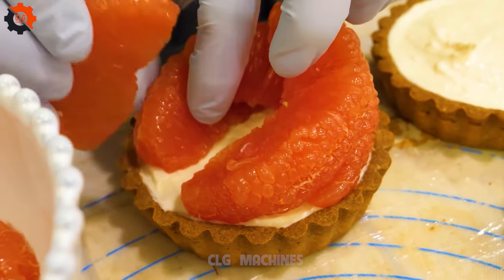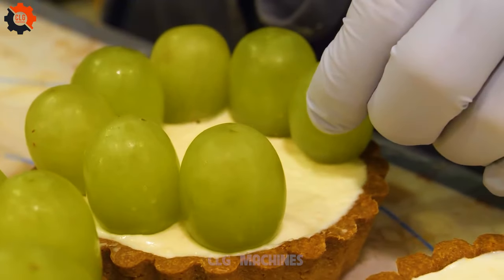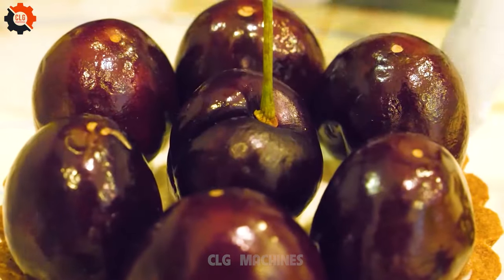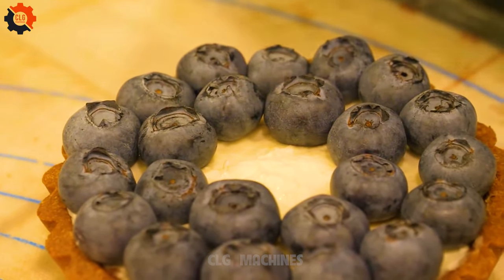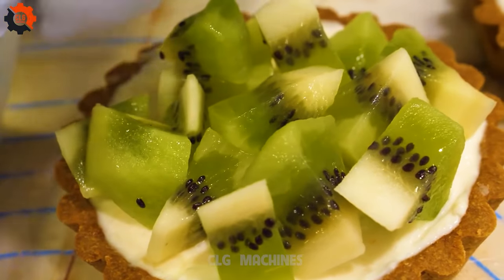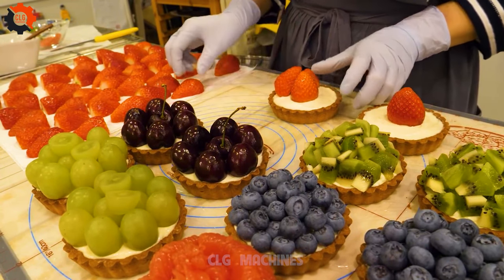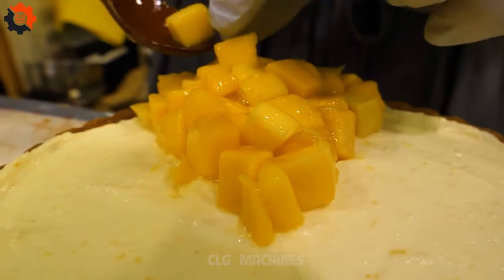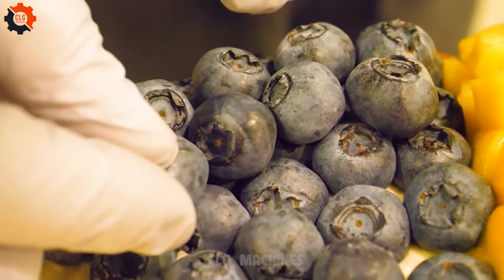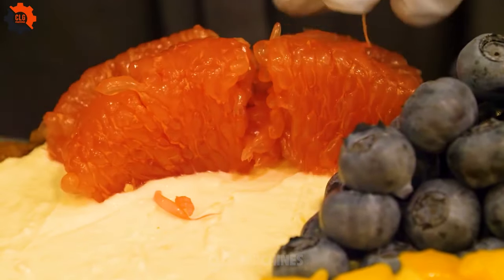As you savor the last crumbs of the organic fruit tart, you can't help but feel a sense of appreciation for the culinary artisans who crafted this masterpiece. Their dedication to quality, creativity, and sustainability shines through in every aspect of this delightful street food. So, the next time you find yourself wandering the streets of South Korea, be sure to seek out this culinary gem.